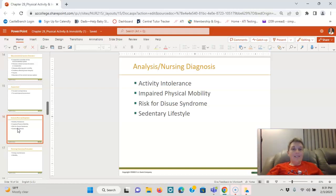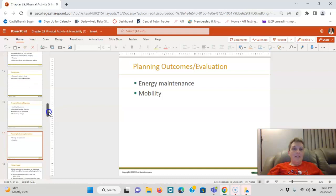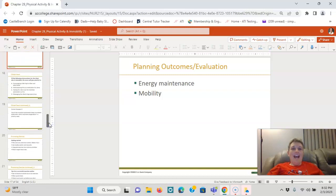Sedentary lifestyle, calcium reabsorption from the bone, not having weight-bearing exercises will put you at risk for osteoporosis, male or female. Planning outcome interventions, energy maintenance, and mobility. Our goal with mobility is to get them back to their highest level of functioning and maintain their energy in doing so. So energy maintenance, especially important with a cardiovascular issue, but maintaining energy as much as we can. That means clustering care. If you're going in the room, do it and get it done with. Let them rest for energy maintenance.